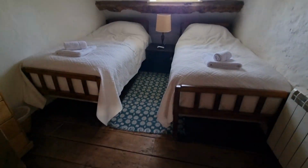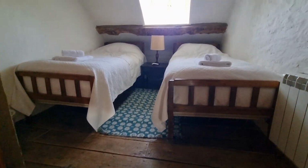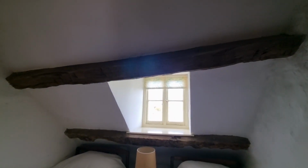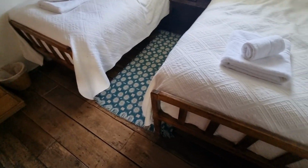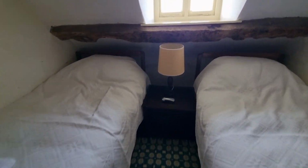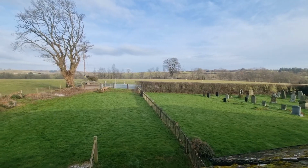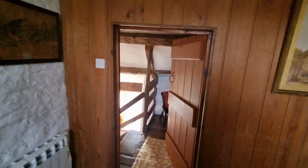Right, this is the twin room. I don't know if you can see the floor. It's right on the slope. It's like walking uphill when you come into this bedroom. There's low doorways as well, so I've banged my head a couple of times walking around this place. But as you can see, unused. I'm here on my own again. But it's a lovely little room overlooking the fields and graveyard. Very warm in here as well.